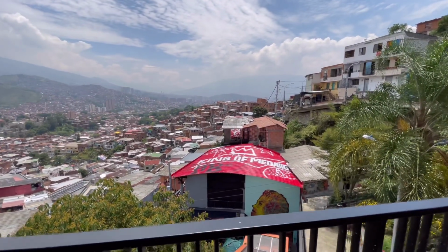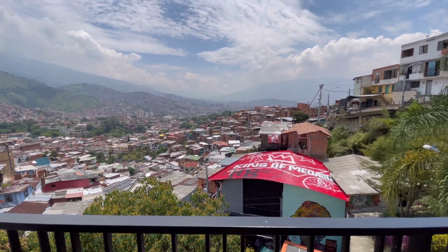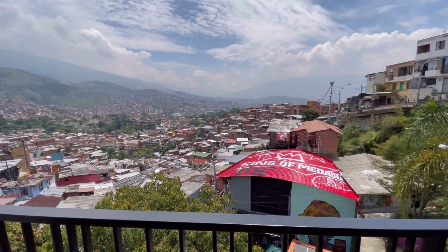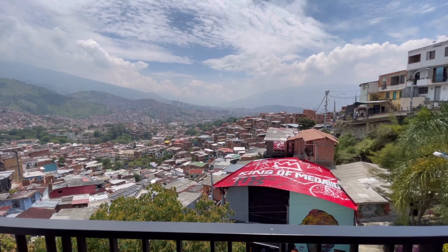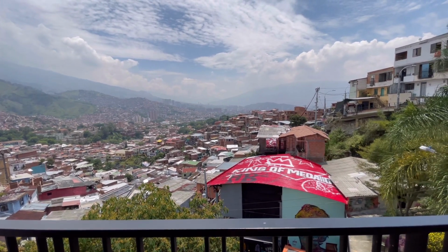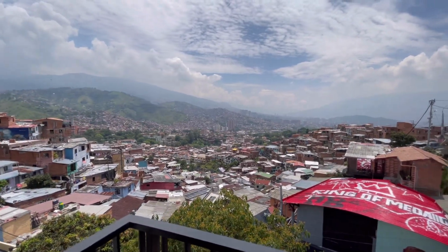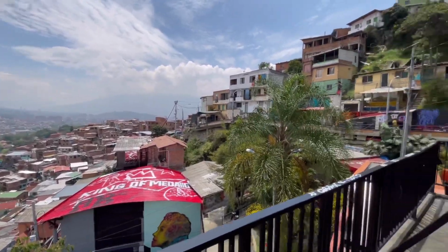So that war that I was telling you about, it lasted about a few days for them to clear everybody out. A lot of people died, but it had to be done to clear out this neighborhood from so much crime. And now it's one of the most touristic places to come and visit in Medellin because of all the graffiti artwork that they have. Look at the view, guys.